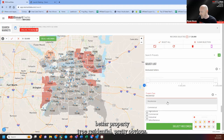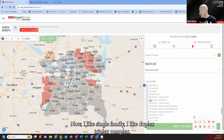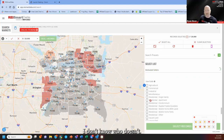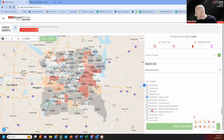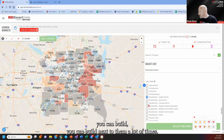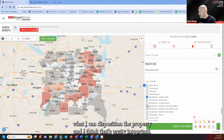Property type, residential. Pretty obvious. Now, I like single family. I like duplex, triplex, quadplex. I don't know who doesn't. They're fantastic. You can wholesale them, you can keep them, you can build next to them a lot of times. So I always click on duplex, triplex, quadplex, because no matter what, I can disposition the property. And I think that's pretty important.